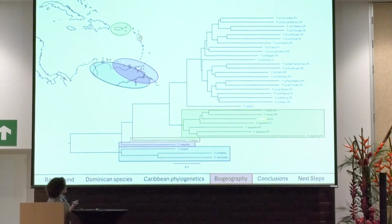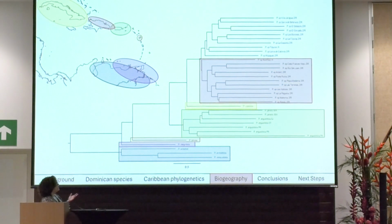I would like to highlight one species here, Pitcairnia yareki, which is identified and described for the British Virgin Islands. But from here, we can clearly see that it should be part of angustifolia. Then we move on to Pitcairnia cubensis in Cuba. And then we go to our Dominican and Haitian clade, in which we recover the same groups that we did before.